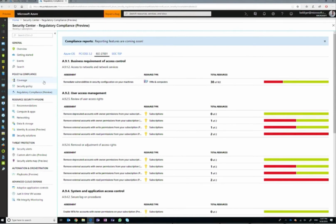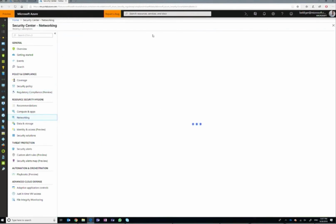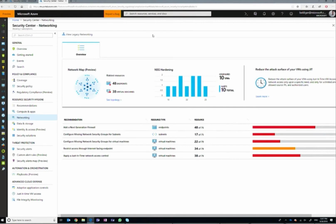Let's go back to networking. So I think that by now you can understand that network security is a big area of investment for us. We've started with this redesign of the display, a brand new look to networking in Azure Security Center, and the new network map that provides you with security overlays on top of the topology view and the traffic configuration view. But now we're also going into hardening. Adaptive network controls, that's what we call it.